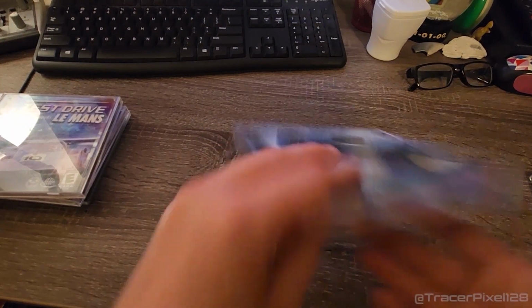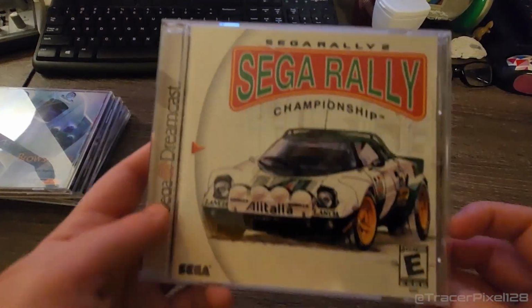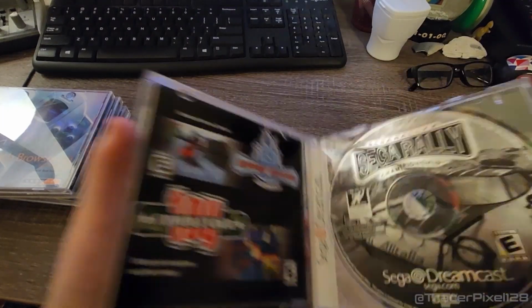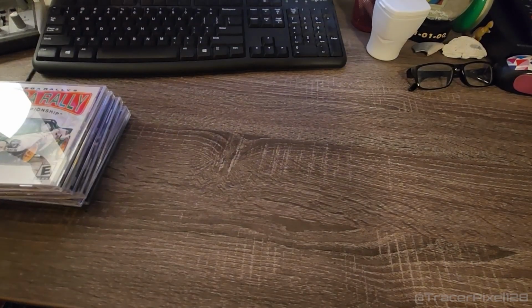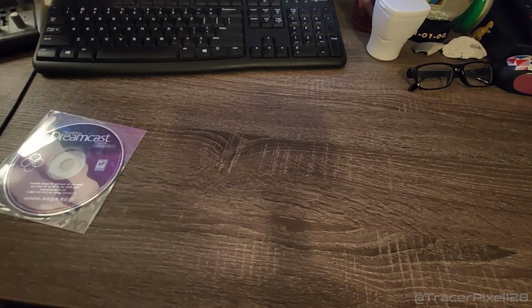Oh, if any of you are interested. And the last game, the newest addition to my collection, is Sega Rally 2. Another racing game. The game and the manual. So, that is all the consoles that I have so far. Mostly Nintendo, one Sega, one by Leapfrog. I was younger back then. So that's pretty much it.